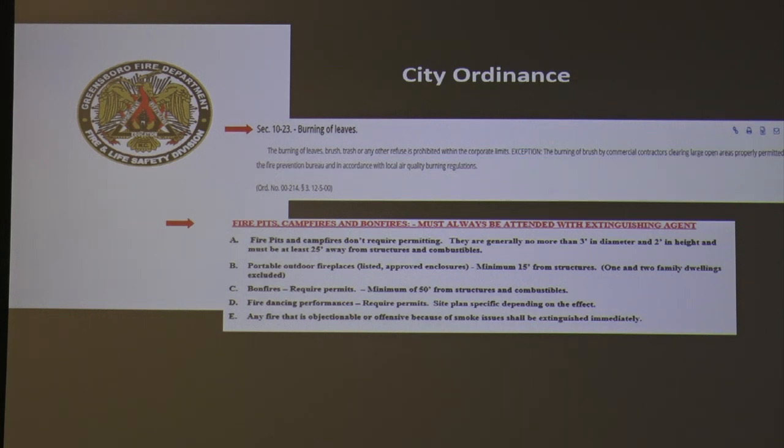The portable outdoor fireplaces, they are permitted. Bonfires, those require a permit. Those are your bonfires you're going to see at places like Guilford College, where they actually have to come in and pull permits for those.